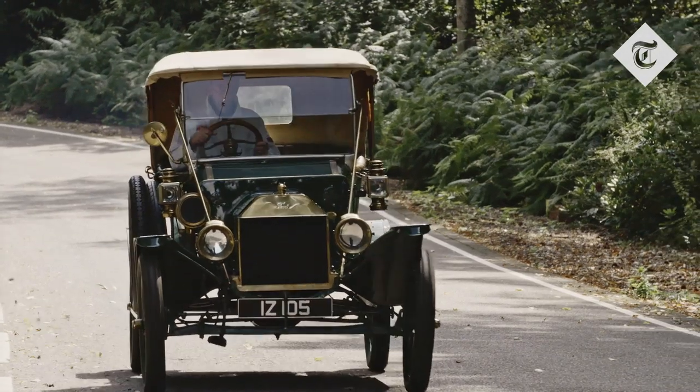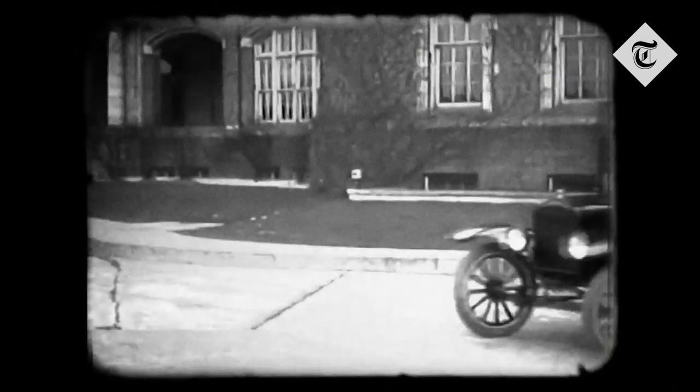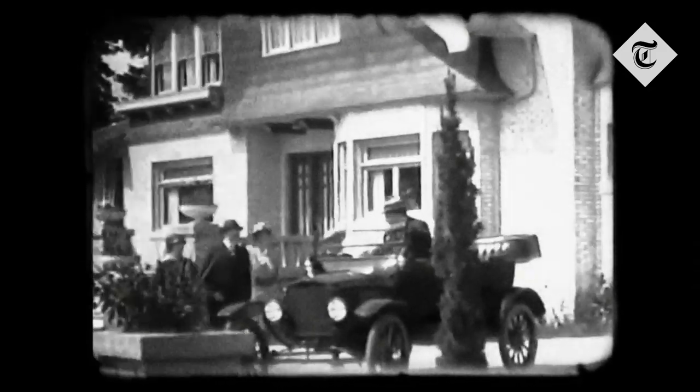This car is 120 years old. And the important thing to remember about the Model T is it brought motoring to the masses for the first time. The technology embedded in this car is still represented in the hatchback parked outside your house today. What a legacy that is.